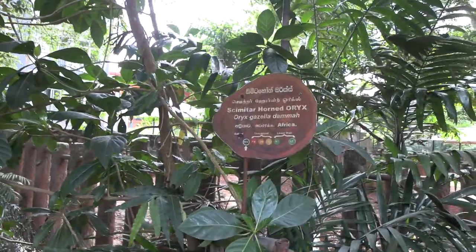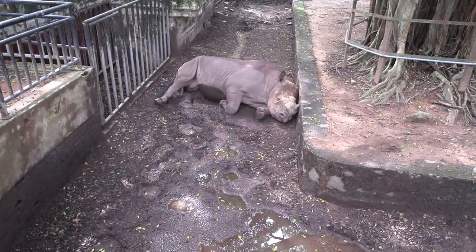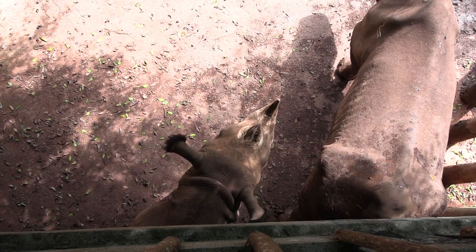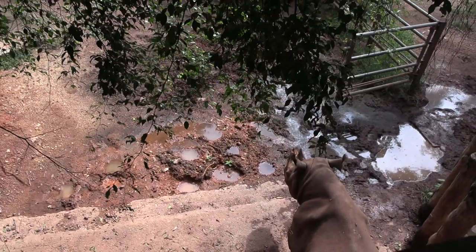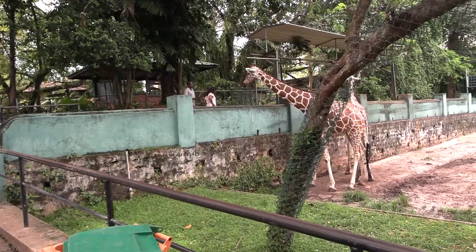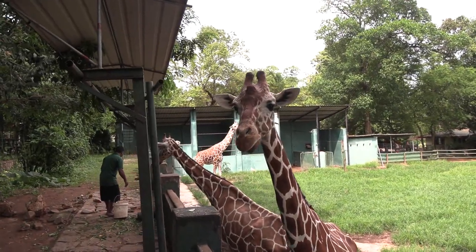I decided to take a short rest on these benches next to the African buffalo. Look at this poor little rhino. Looks utterly miserable. The giraffe were really friendly.